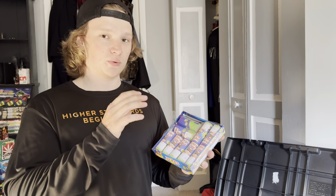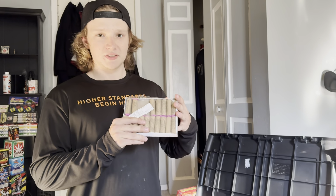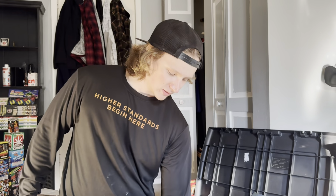These have a pretty loud report for the size and price on them. They're pretty freaking loud. All right, next up, we've got these unlabeled crackers. Not gonna go into super detail, but they're not huge. Pretty nice for the price. We got them for like 10 bucks, so not too bad.